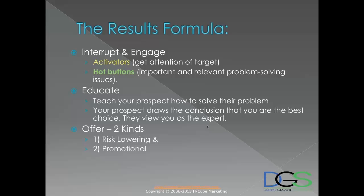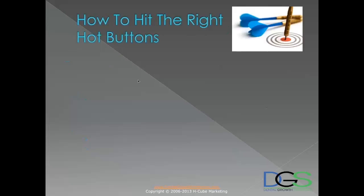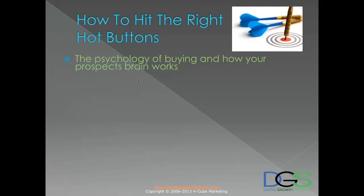We're going to talk a lot about activators and hot buttons, and how those work together, and how, if you get them wrong, you don't have any opportunity to market to people, because they don't read the rest of your ad. We're going to look at how to hit the right hot buttons, because like I just said, if you get them wrong, it's not going to work very well.